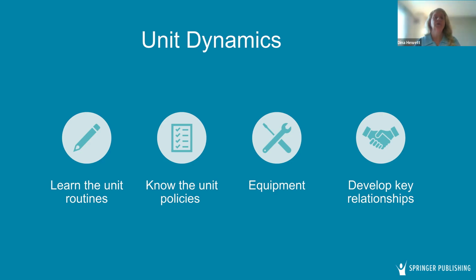So learning the unit routines. What's the normal day-to-day? What does that rhythm of the unit sound like? What does it look like? What does it feel like? How do you become embedded within that culture of that particular critical care unit?